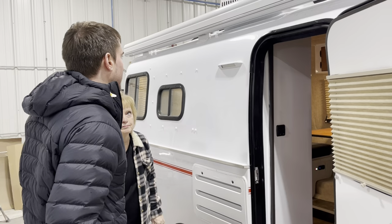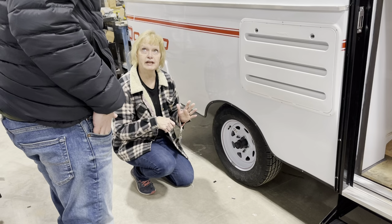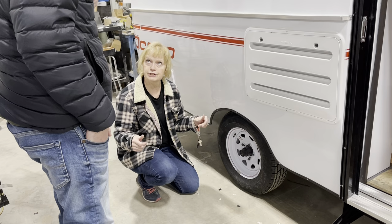Down here we have your 13-inch tires. In the center of your tire you have a seal. You're gonna take a flathead screwdriver every 5,000 to 6,000 miles. You're gonna pop that off of there. There's a grease zerk in there. You're going to take a grease gun, give it 3 squirts of grease, put your seal back on.